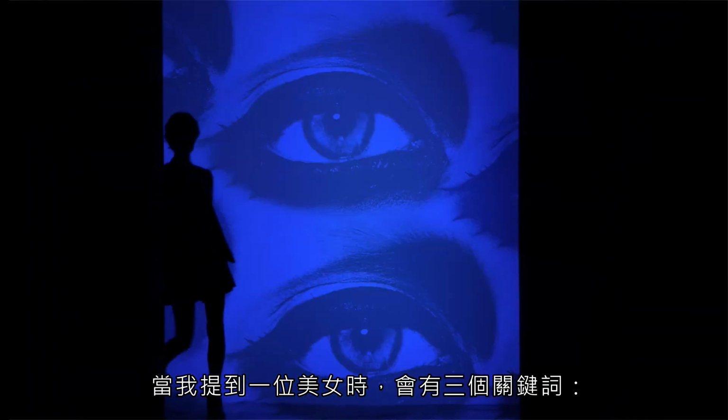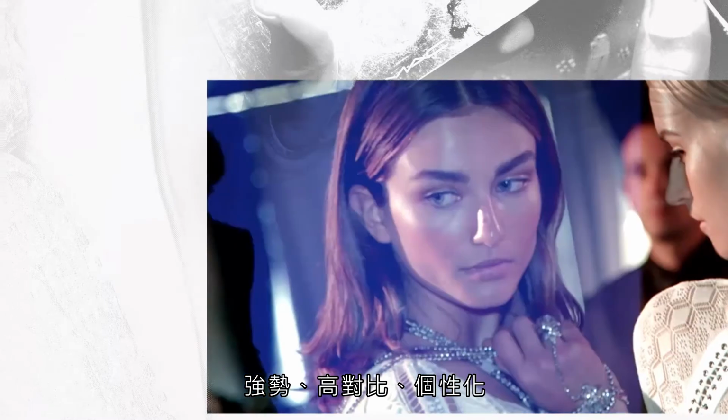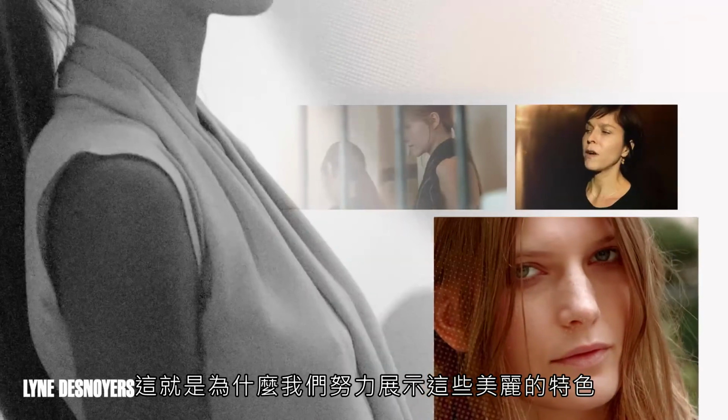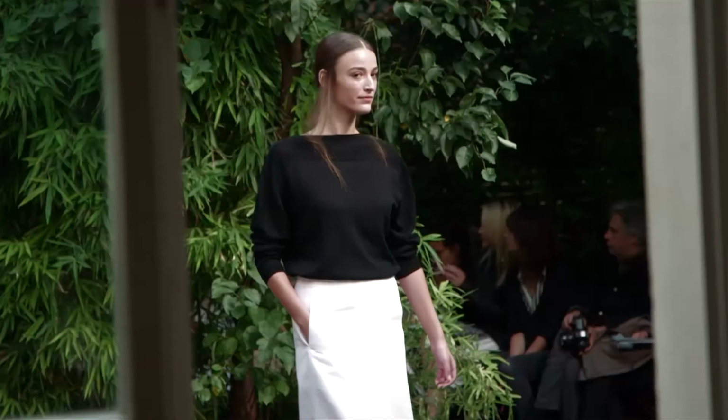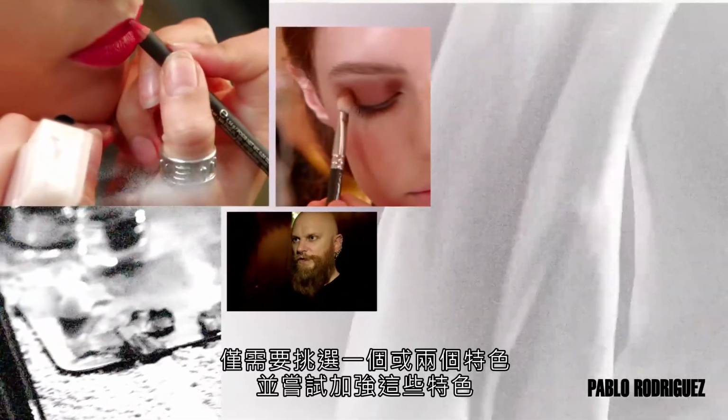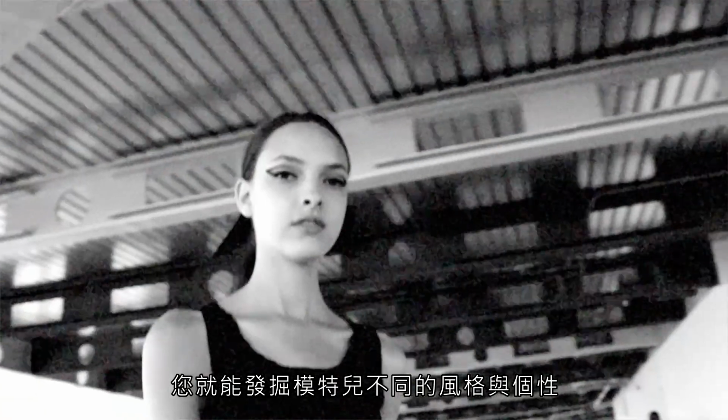There's 3 keywords when it comes to this beauty: strength, high contrasts, individuality, because what we're trying to do is to reveal the beauty. Just pick a feature or two and you try to enhance those features, bringing out the style and the personality of the model.